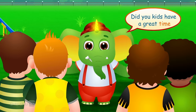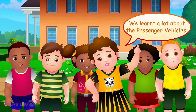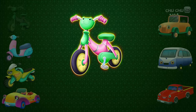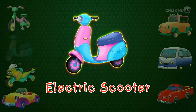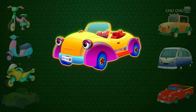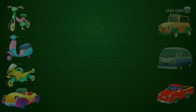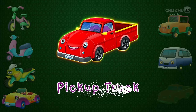Did you kids have a great time learning about the passenger vehicles? We learned a lot about the passenger vehicles and their purpose, Mr. Harlow. Shall we say them all over again? A bicycle! An electric scooter! A motorcycle! A motor car! Jeep, a minivan, a pickup truck.